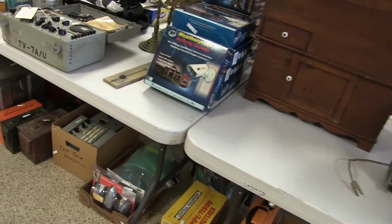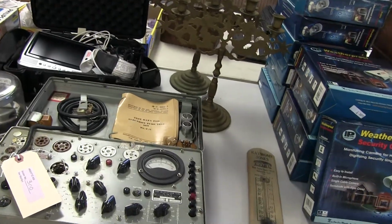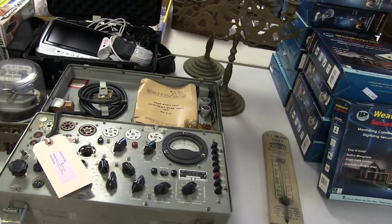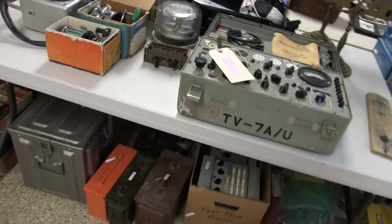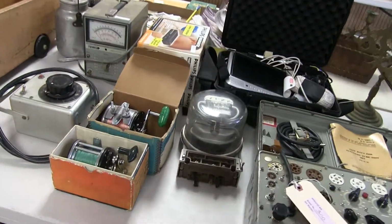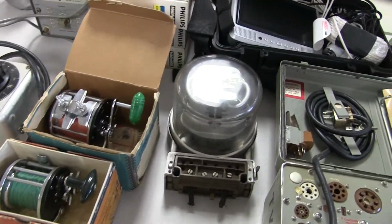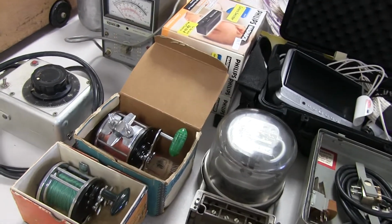And as I say, some of the stuff's way outside of my realm of expertise, like this electron tube test set, which is pretty much like it sounds for the older tubes that went with radios and that. Pretty, and a real nice reel. Look at a Bakelite handle on that reel. Yeah, it's already got Andy Line on a couple of them.